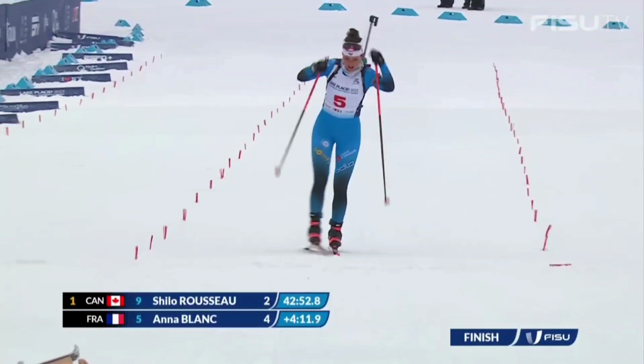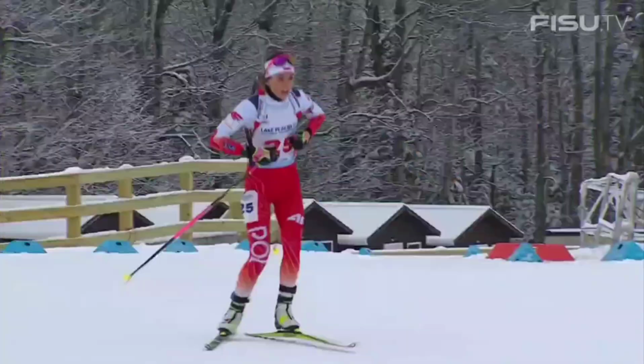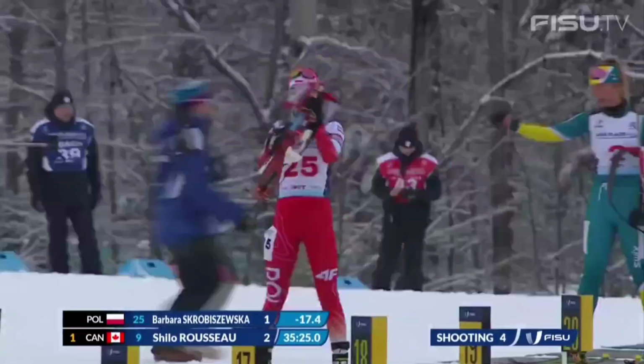As we watch Anna Blanc finish, we go back out onto the track and we're picking up the Pole. Barbara Skurobinskua.